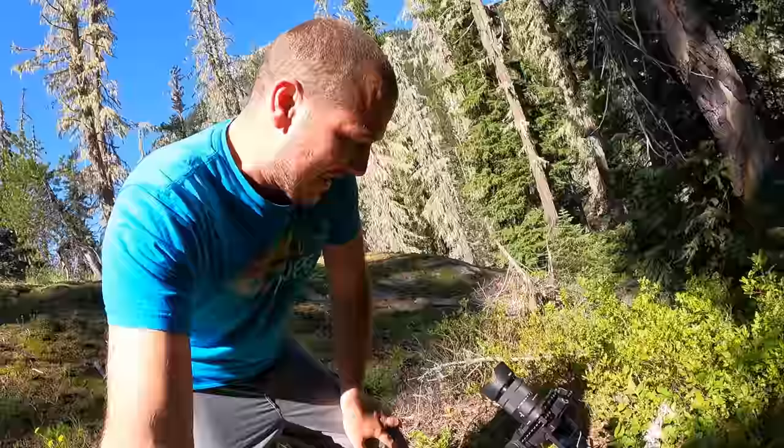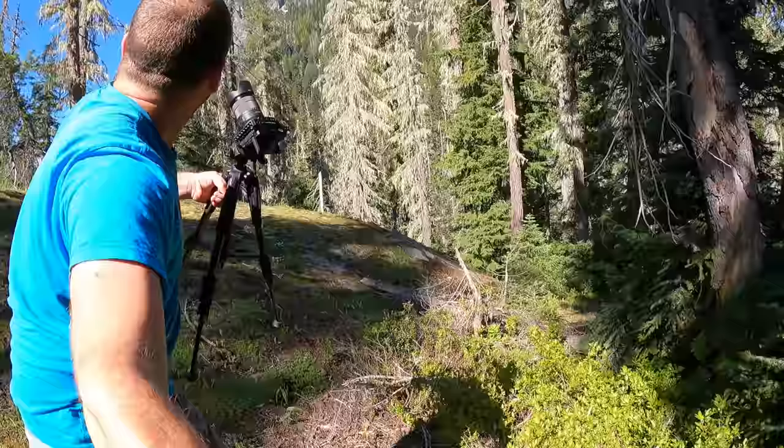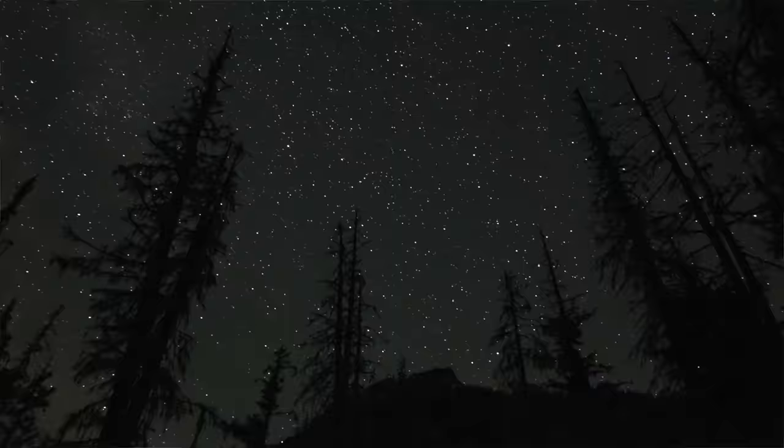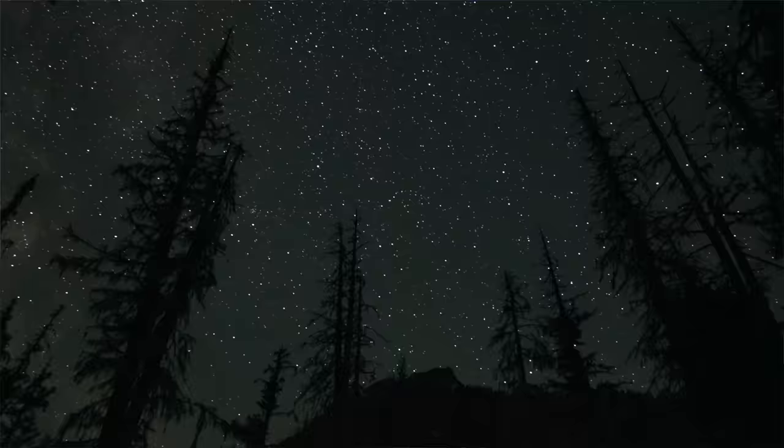Here's the camera that I had. That was kind of the scene that I was looking for last night. If you guys want to shoot a cool star lapse or just a picture of the stars, don't shoot it of just the stars. Have a mountain or some trees in the foreground, and that just makes the whole thing a little more interesting. A little bit of food for thought.